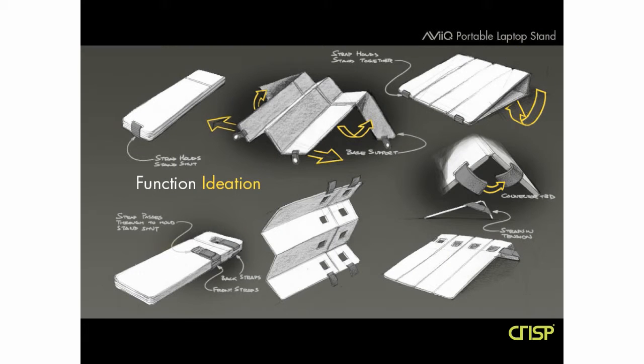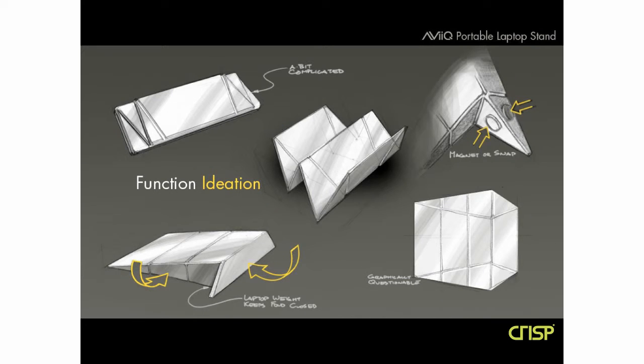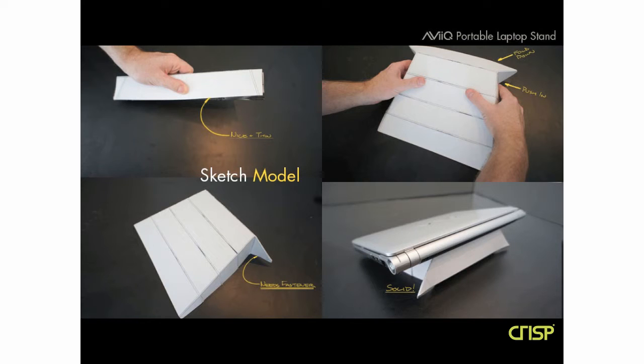So then we looked at different ways that this could function. Different ways it could fold up for ease of portability, different ways it can hold itself up at an angle. We explored all sorts of different options. This one actually made it through to sketch phase, where we looked at how it actually worked in reality.